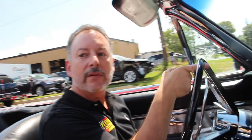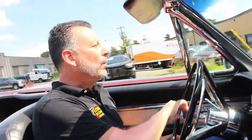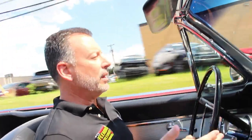This car drives honestly phenomenal. It is comfortable, it is quiet. Look at this, watch this. I love Ford. One finger power steering, woo! So, what can I say about this car? It goes down the road nice.